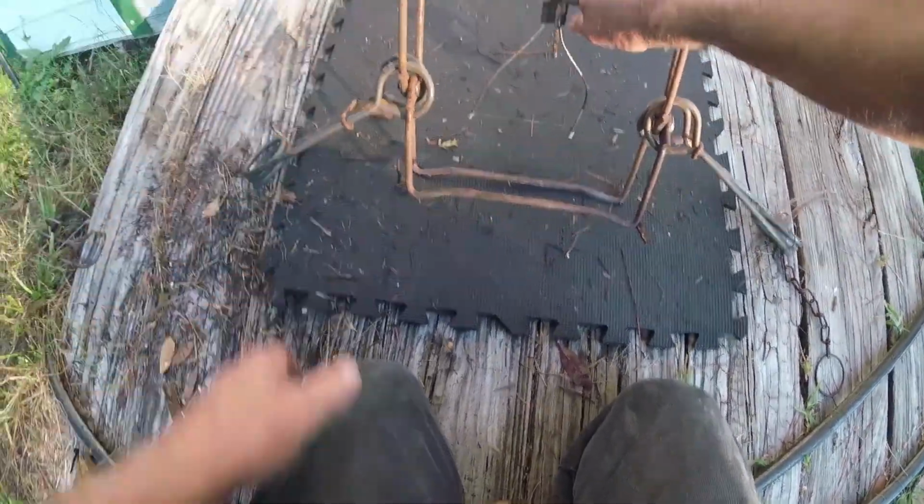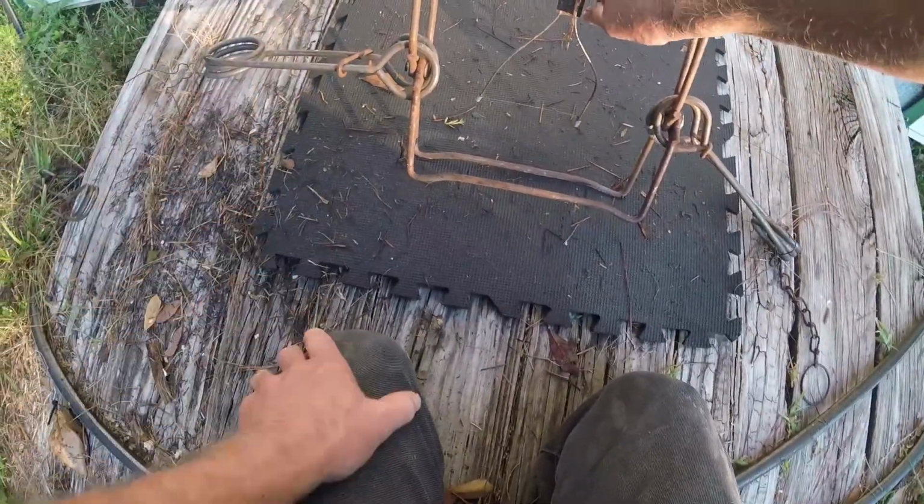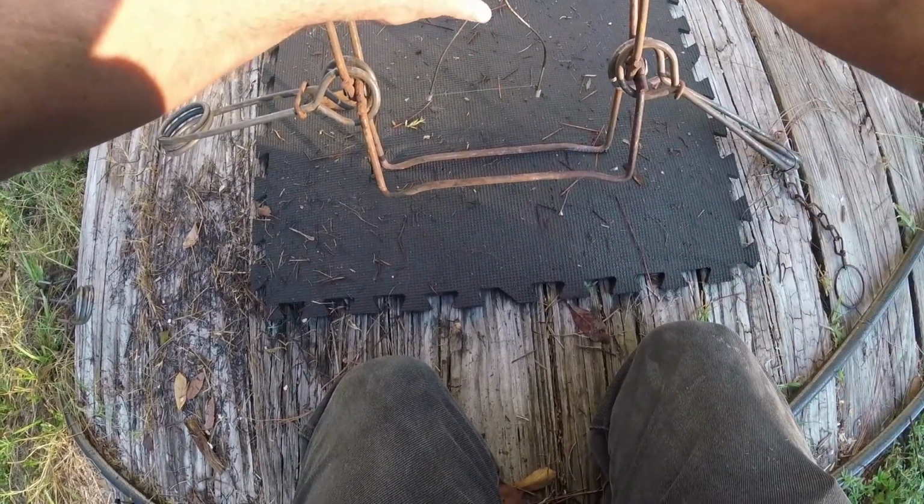Now you're going to get this in the center, and you're going to squeeze in. Okay, now you've released these. These are released, but they're still unsafe. If you flip this trap over and these are the other way, they'll fall out of the way. Now you're working with a very live trap. It may catch you.